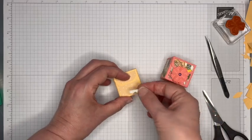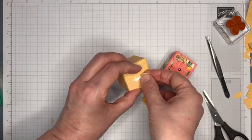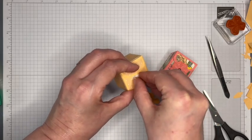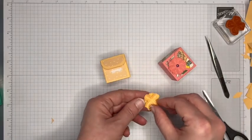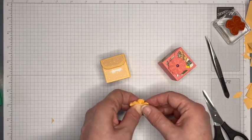So keeping my box closed, I've got the straight edge, and I'm going to just pop that underneath where the flap of the lid goes. Oops, didn't hold that long enough. Give it a squeeze, good squeeze.